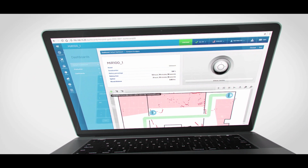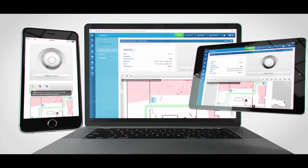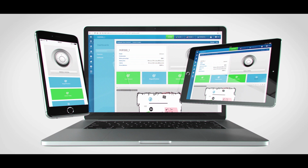Programming the MIR robots is simple. The user-friendly and intuitive interface allows for fast and hassle-free implementation. And you get customizable dashboards that make it easy for you to tailor the interface to your individual needs.